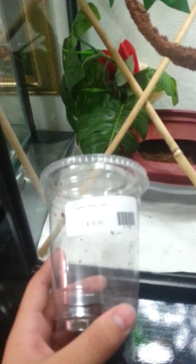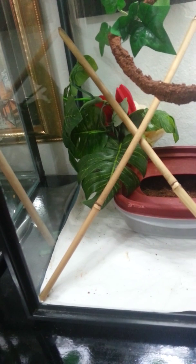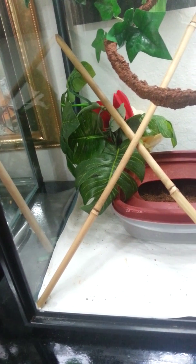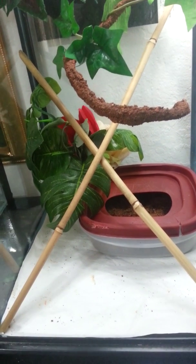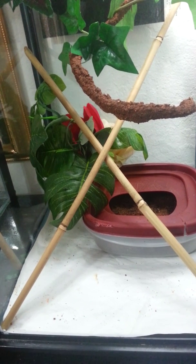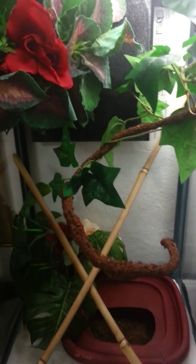I traded my Russian sand boa for it, since I got my Russian sand boa for free on Craigslist. It says crested gecko juvenile 78. I've seen prices of chocolates going for 80. I don't know about crested geckos, but I think it's a fair price for 78. Well, I think I got it for 40 because of the trade that I did. I got some store credit. And then I just have a light here, but it's being blocked by some leaves, so it's not too intense for the gecko.